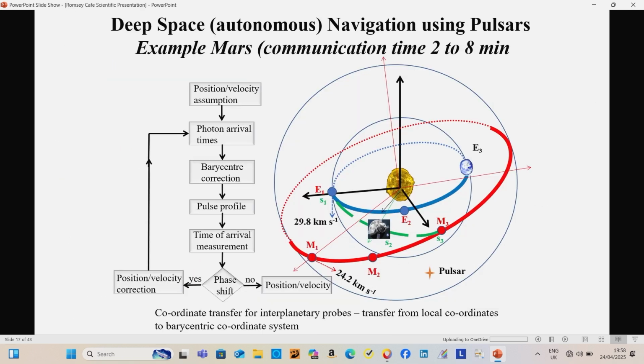Now, for interplanetary navigation, it's slightly different. You do need to use the barycenter. Again, the basic reason is that if you send a spacecraft to Mars, as an example, communication time between Earth and Mars can be anything up to something like 30 minutes.